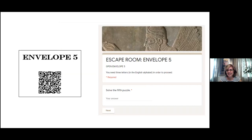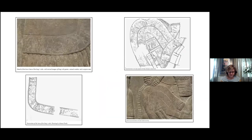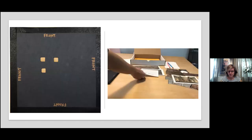You know the drill. Go ahead and scan the QR code for challenge number 5. This says simply, you need 3 letters in the English alphabet in order to proceed. In this envelope, participants receive more decoys, details and drawings of the shoulder and hem of the king's incised gown. They also receive a new tool, a black piece of paper with 3 cutouts.